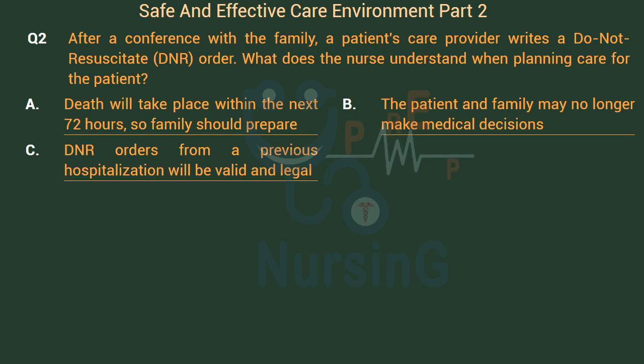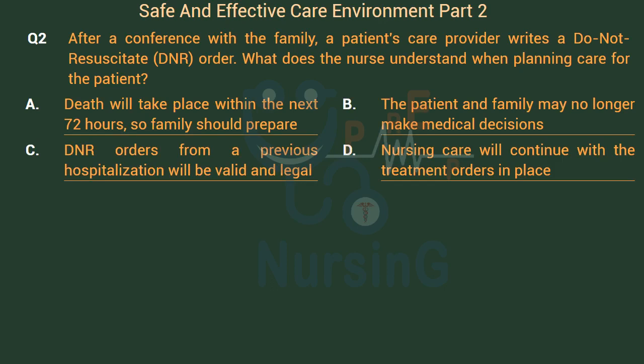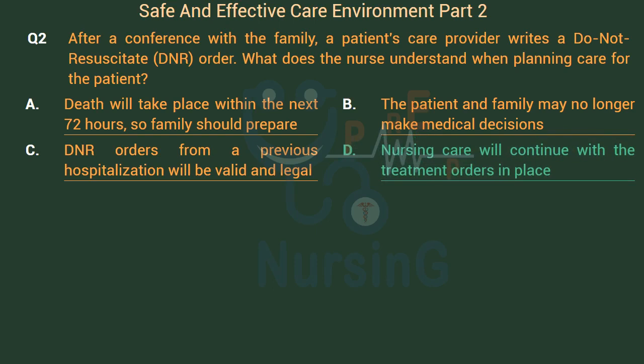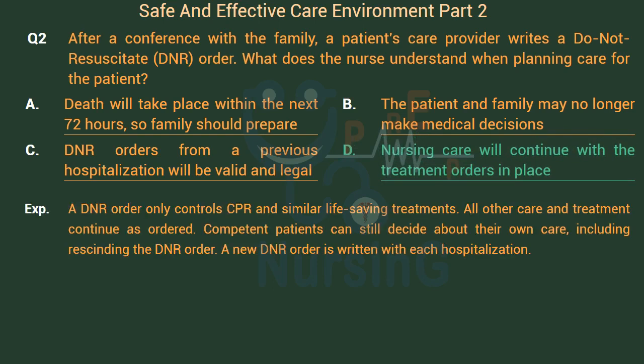Option C. DNR orders from a previous hospitalization will be valid and legal. Option D. Nursing care will continue with the treatment orders in place. Right answer is Option D. Nursing care will continue with the treatment orders in place.